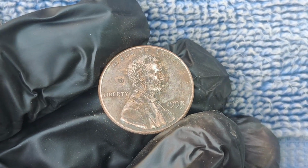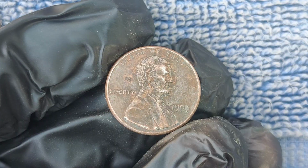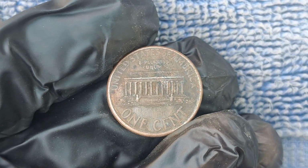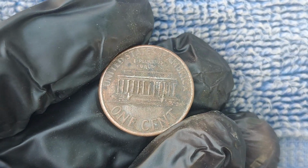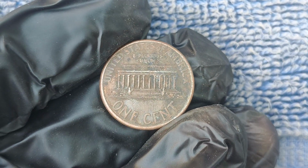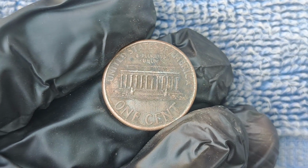The 1995 no-mint mark penny's market value. As we mentioned earlier, the 1995 no-mint mark Lincoln penny can be worth up to $1.1 million. But, of course, the actual value depends on the condition of the coin and whether it has been professionally graded.